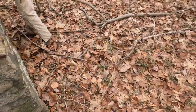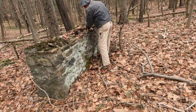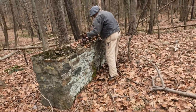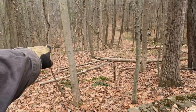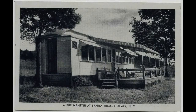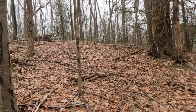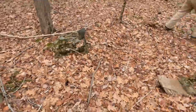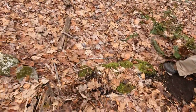Okay, there's the first one of the day. Let's go see if we can find some more. Oh, Terry, way down yonder. Take a gander. Oh, man. Let's go look. Yep. There's the first one we just found. Here's the second one. Oh, that's the footing right there? Yeah. That was probably the top.